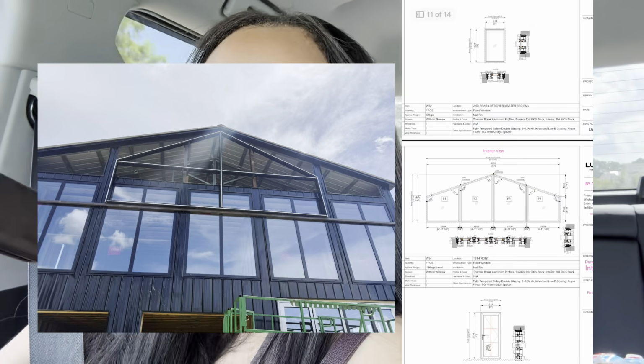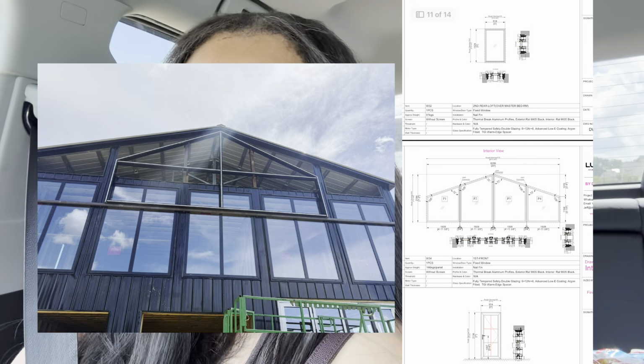So initially we thought, well, hey, maybe it's on the metal building installers. We're looking at the roof pitch. Our roof pitch was supposed to be 6, but they gave us 4. Is this the reason why these windows aren't fitting? But then as we started to take a closer look, we realized that the shop drawings were completely different than the windows that we received.